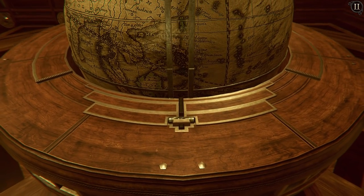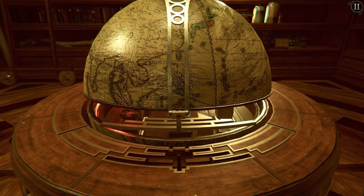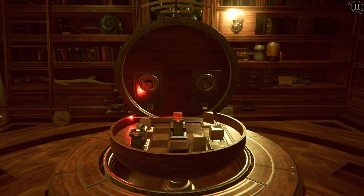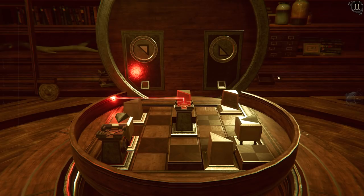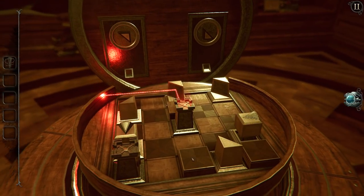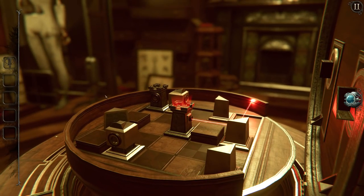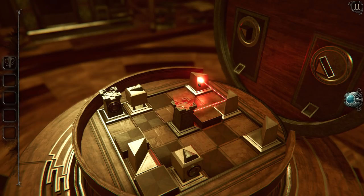Oh, that's so fancy. Okay, so inside the globe is a laser. All right. Okay. Right, so it's coming out of that, and it's bouncing off of this. I see, okay.